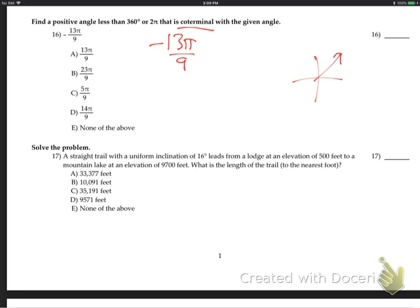If you had an angle here, for example, and another one went all the way around and came back to the same spot, they're the same angle, really. If they end in the same spot, they're the same angle. So coterminal, same angle, basically. So what's the same as negative 13 pi over 9? Just start adding 2 pi's. It's always safe to add 2 pi because that's exactly one full rotation. You haven't changed where you're pointing.